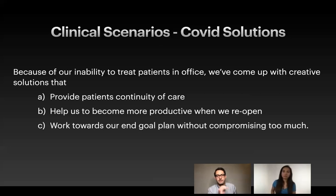Absolutely. It's interesting because I think we're going to have some patients that have used this time for self-betterment and to get fit. And there are other patients that are like, I didn't wear my aligners at all. For sure. I've been on the couch watching Netflix and snacking all day.